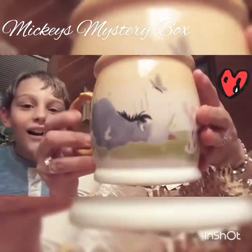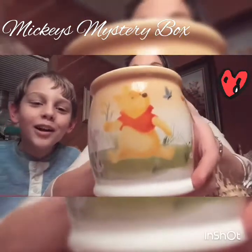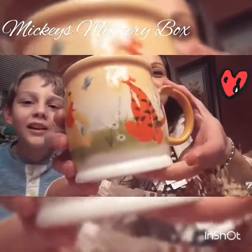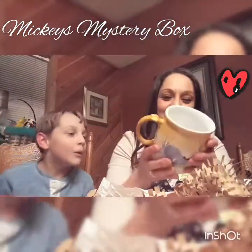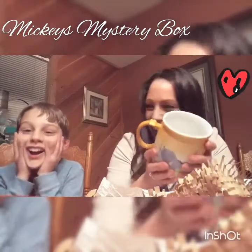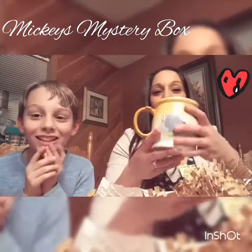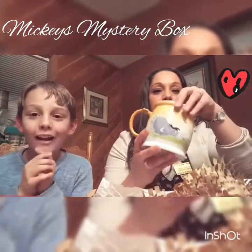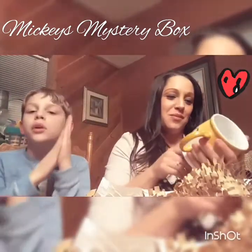Oh my God, the butterfly, it's Winnie the Pooh. Oh, and there's Piglet and Eeyore, and a butterfly, and Winnie the Pooh, and Tigger, another butterfly, and how precious is that? This is going to be Grandma's birthday present. Yeah, she's going to love it. This will be one of her birthday presents. One of them. Oh my gosh, I don't even want to give it away. We should just put it up somewhere and never use it.